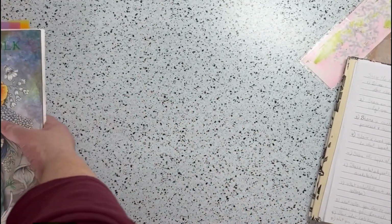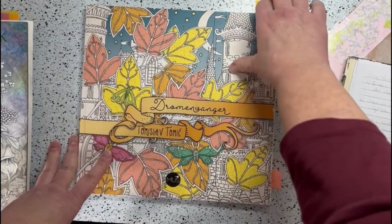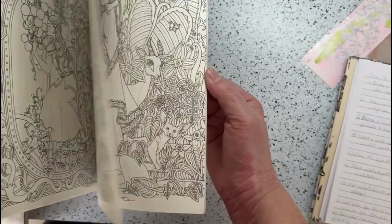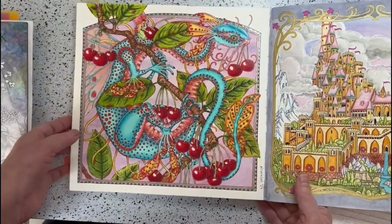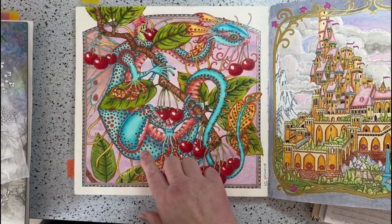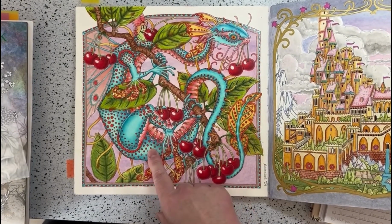Then I chose another image. This is from Dramenvanger by Tomislav Tomic. And I picked this page, and I like this page also because of the color palette. I like the red against the turquoise. I think that's an unusual color palette, but I think it looks really good.